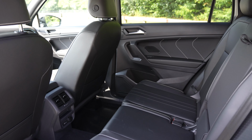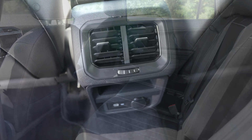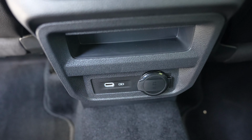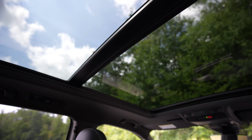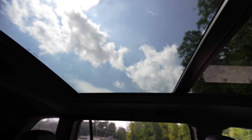Moving to the second row, you'll find plenty of legroom back here at 38.7 inches. The center console also has venting and some outlets for convenience, and the panoramic sunroof brings in plenty of light. Not a bad place to spend time in as you're being driven around.